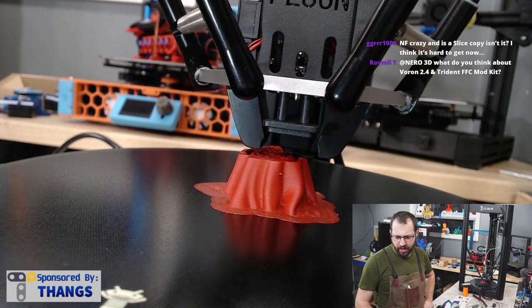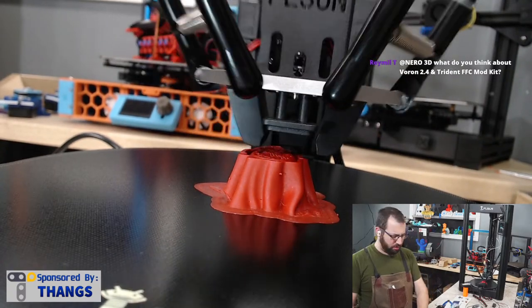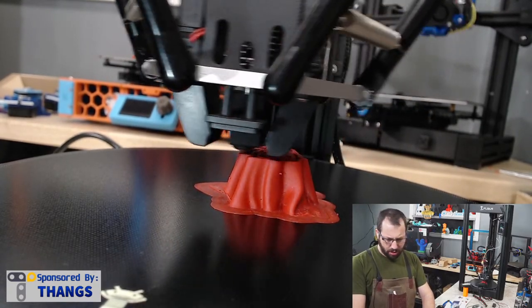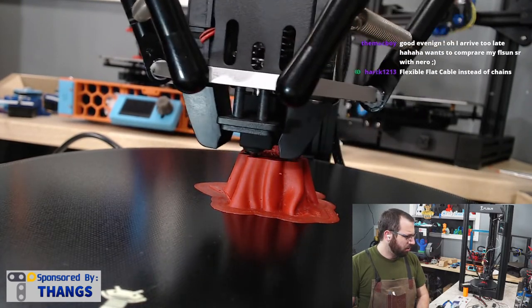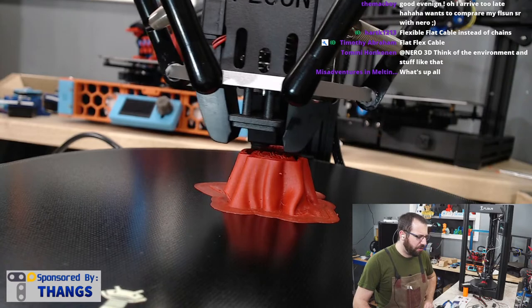What do I think of the Trident FFC mod kit? I don't even know what the Trident FFC... What's the FFC? Don't use acronyms when I don't know what the acronym is. FFC mod kit. The heck is an FFC? FFC mod. Oh, the cable. Okay.